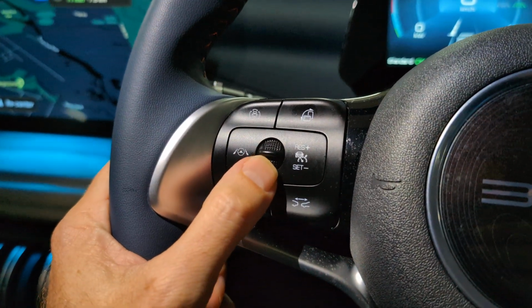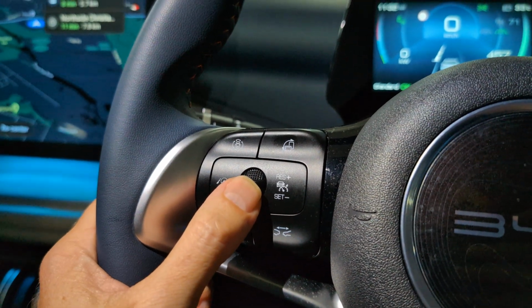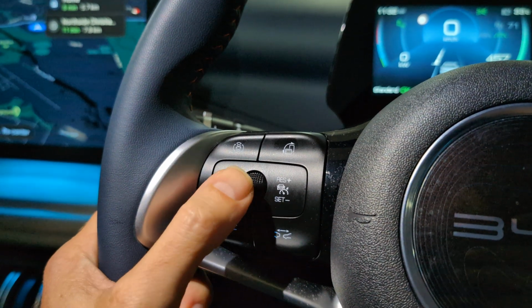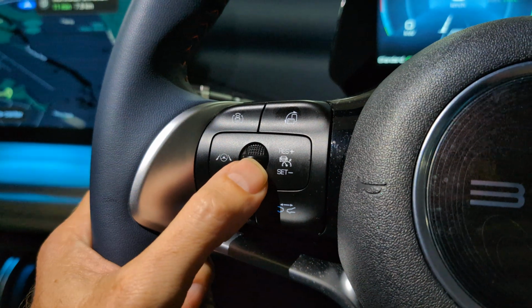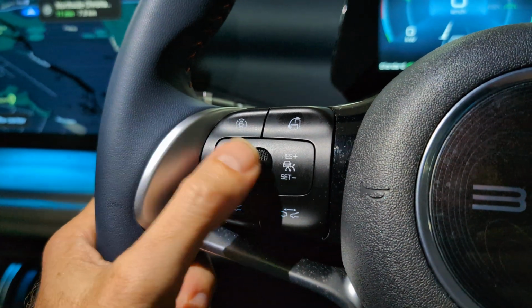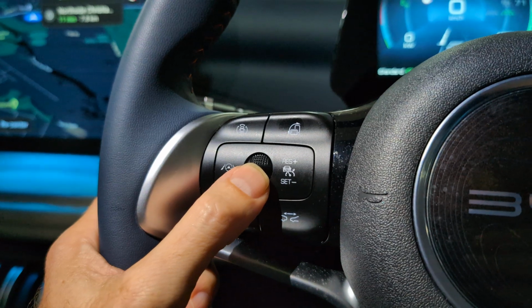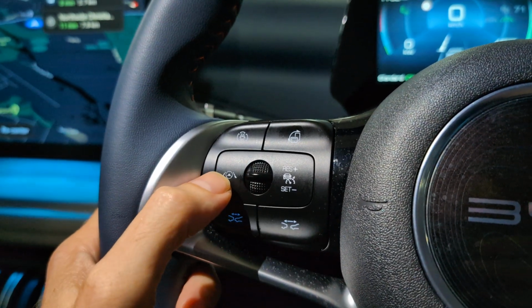As we know, clicking up and down on your cruise control adjusts in 5 kilometer increments. So 1 click, 5 kilometer increments each time. I would love to see if you just hold it for half a second for it to go up in 1 kilometer increments. I think that's an easy fix and something that BYD could quite easily do in a software update. So click for 5, click and hold for half a second for 1.